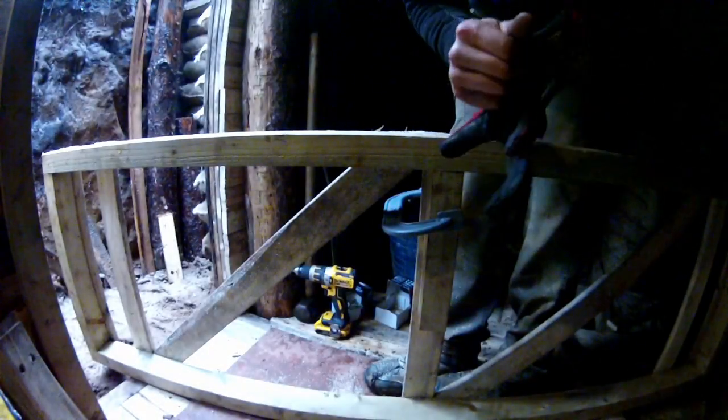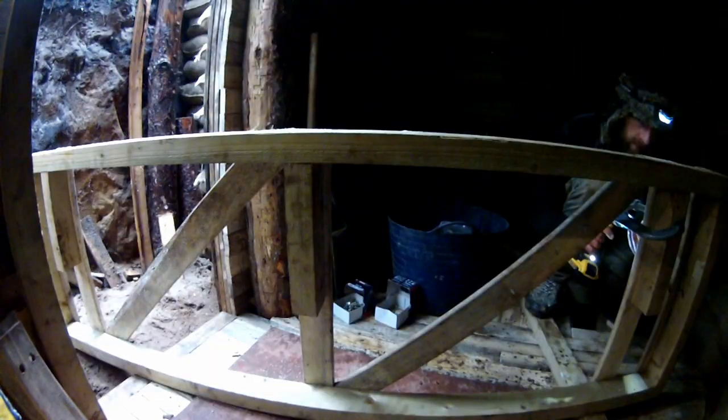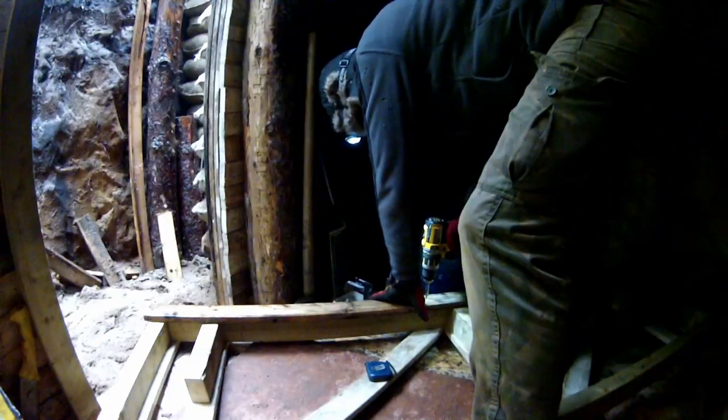I'll get on and fit the door and do a bit more flooring, I think. Every fortress needs a sturdy door. I'm fitting 3 short pieces of 2x3 to take the hinges. But first I need to fill the door with polystyrene insulation.